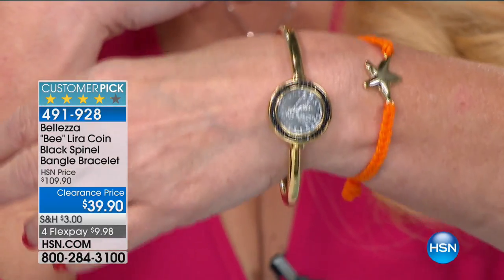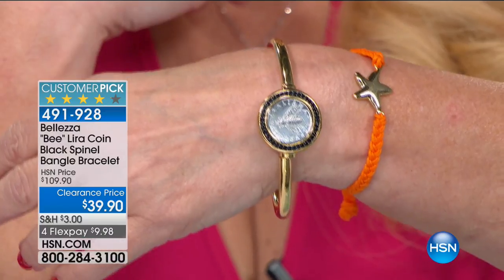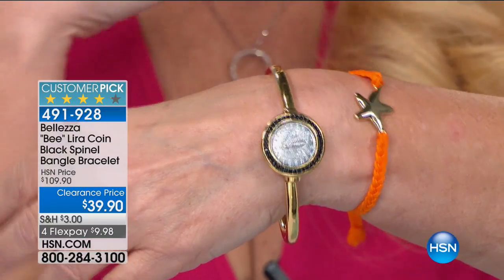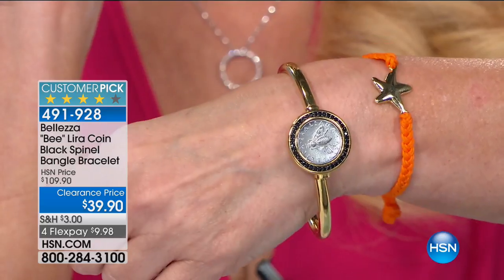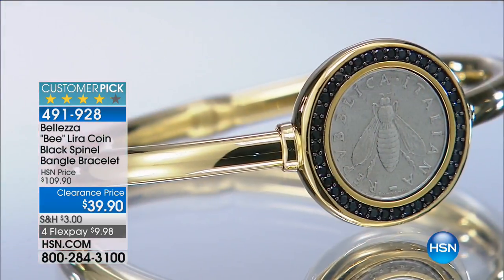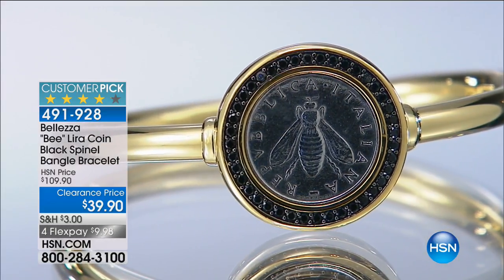We're doing it today at $39.90. It's under $10 on your charge card to be able to bring that home. I promise you, if you just got it for the coin at that price, that beautiful lira coin would be well worth it. I hope you can do that. I really, really do. We're going to move on, because I only have about 7 minutes left with this Helen, and then she is going solo.